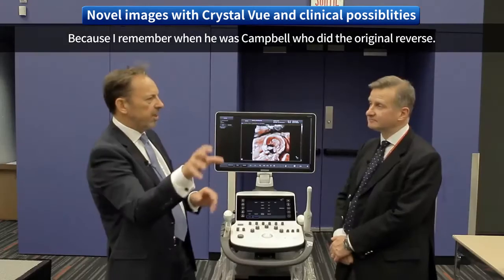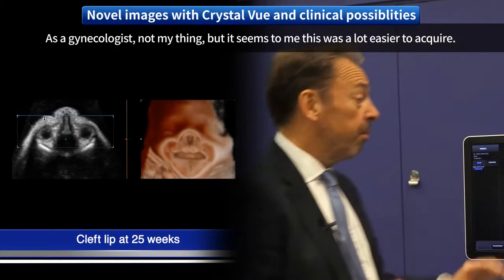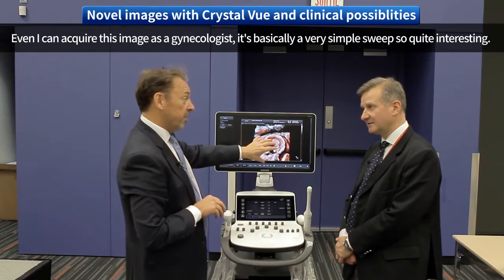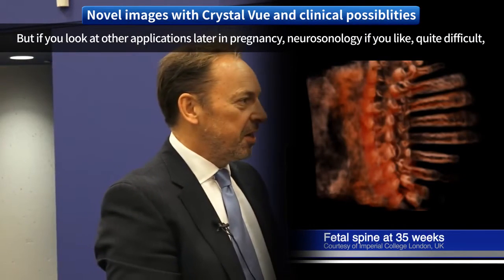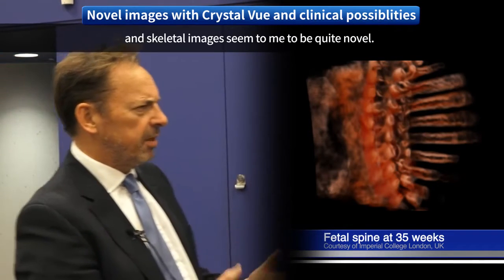I remember when you and Stuart Campbell did the original reverse face view. It seemed to me this was a lot easier to acquire. Even I can acquire this image as a gynecologist with a very simple sweep. That's quite interesting. But if you look at other applications later in pregnancy, neurosonology, if you like, is quite difficult. But I've been impressed by pictures of the ribs and skeletal images, which seem to me to be quite novel.